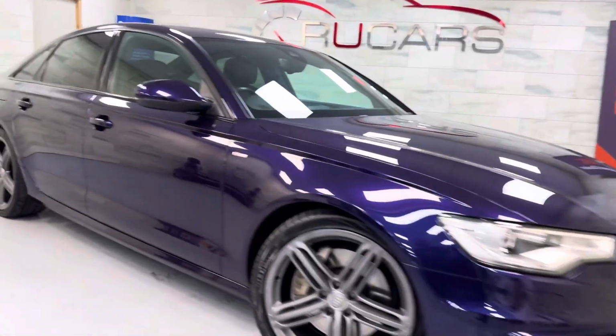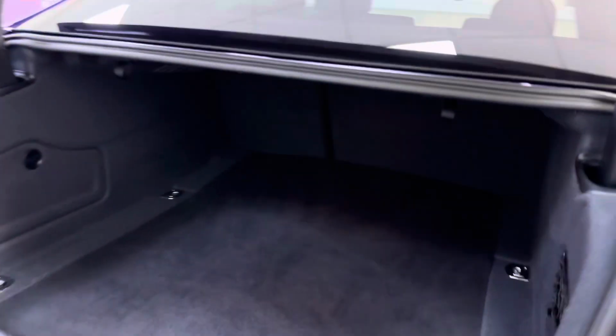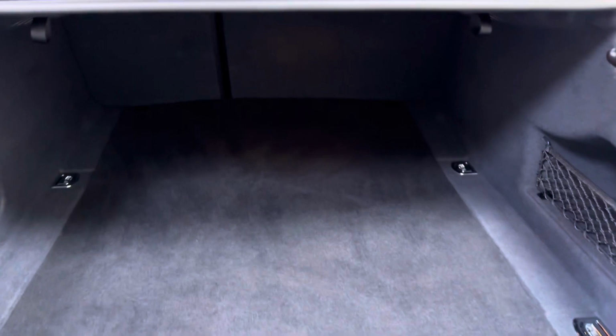Let's show you inside. It's got the black leather inside, you'll see that in a second. We'll just show you the boot. All very clean, very tidy, no funny smells. Got the folding rear seat, it's got your spare wheel and all your toolkit under the carpet.